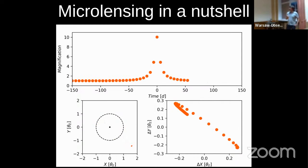Two images are created, and the closer I get the source to the lens, the more the images are distorted and the bigger they get. And since microlensing conserves the brightness of the source, this creates this magnification light curve as I display on top.